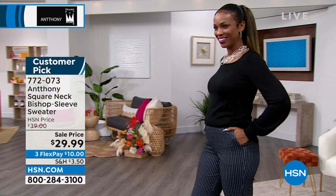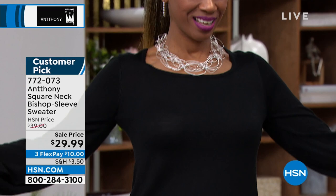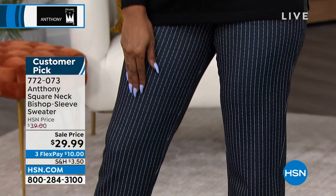Let's move on to that square-neck bishop sleeve sweater. Can I just tell you this? If you can afford more than one color of these, yes, please get it. Whenever you wake up and you have no idea what to wear, and heading into fall, to be able to get this at $29.99, right? We're starting fall fashion. It's soft, it's lightweight, it's so elegant.